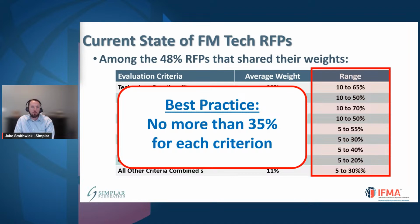The reason being is that if you put too much emphasis on one particular criteria, well, then obviously that's what we're going to focus on, right? So you might be thinking, well, shoot, if that's true, then I'm going to put cost at like 80% because we've got to make sure we save a lot of money on this project. That is like the last thing you should do, right?